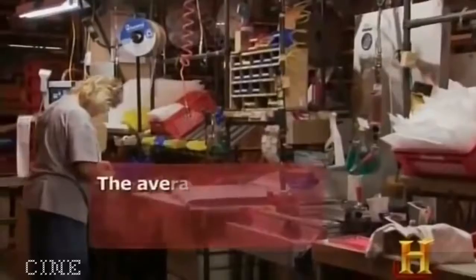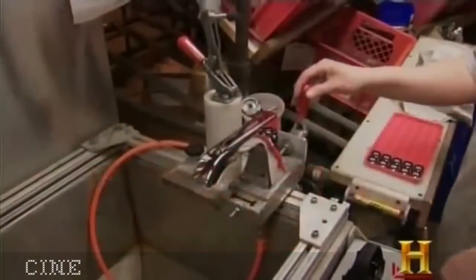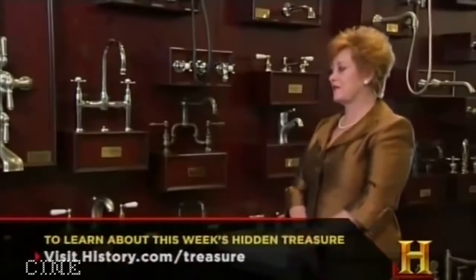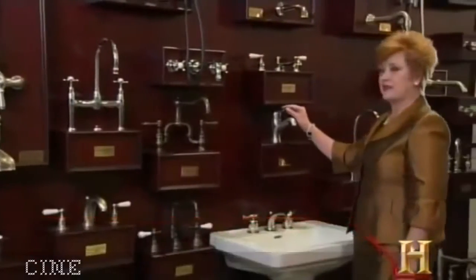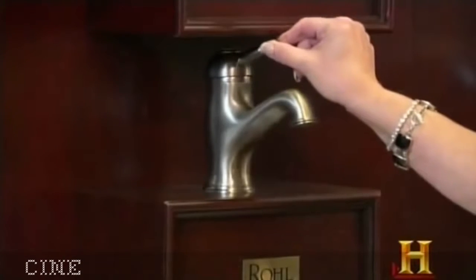Then the faucets are off to this area, where spouts and handles of all imaginable designs are assembled, tested, and packaged. In today's marketplace, there's lots of different types of faucets. For the bathroom, you have a separate hot and cold, and you can control both individually. You also have the single lever faucet, which is easy to use, great for children and people that have arthritis.